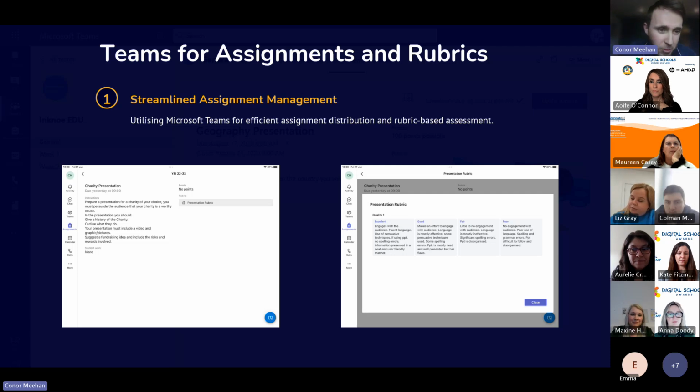What else did we have here? Yeah, we just had Teams for assignments. We've been using rubrics for the last number of years as well. Personally, I use it for CBAs. It makes correcting CBAs a lot easier, and you can get to a grade and a final assessment very quickly.